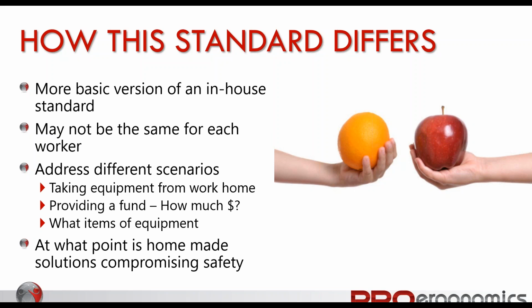This is the way that I would describe a purchasing standard for at home versus what you might already have in-house: they come from the same orchard, but they are not necessarily from the same tree, right? So it's not necessarily apples to apples. It's more like apples to oranges, but all part of the same umbrella. Your home office might differ a little bit because we have so many differences when you're going from home. You're not starting from that cookie cutter base template.